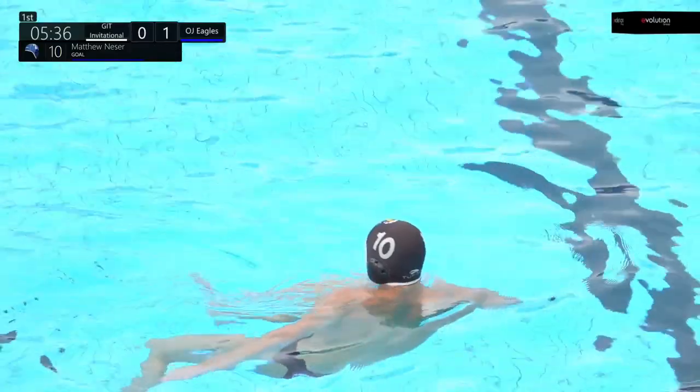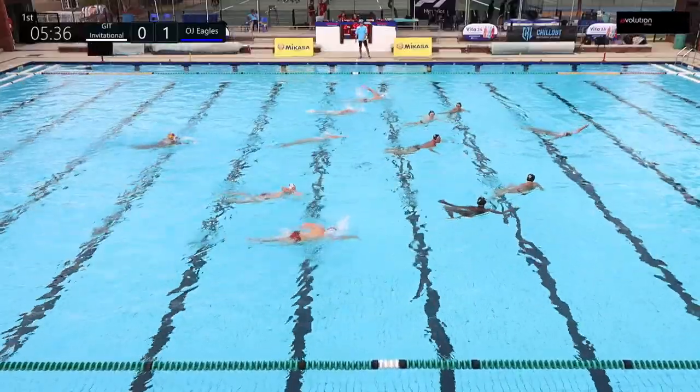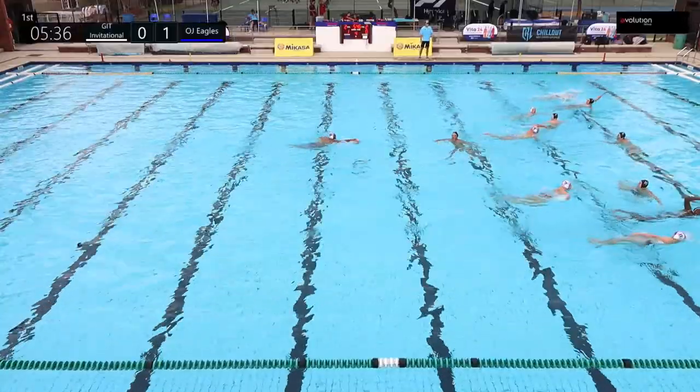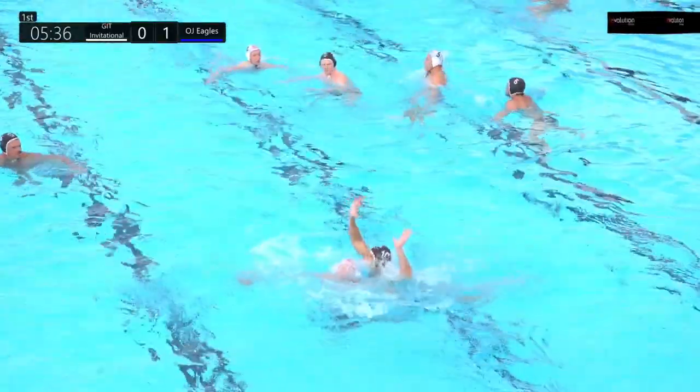Let's see what this Gauteng side can muster. They've had a few good games against some top sides. Let's see if they can get a good win under the belt here, or will the experience of this OJ men's side be too much for them? We shall find out. We're going over to the number three.